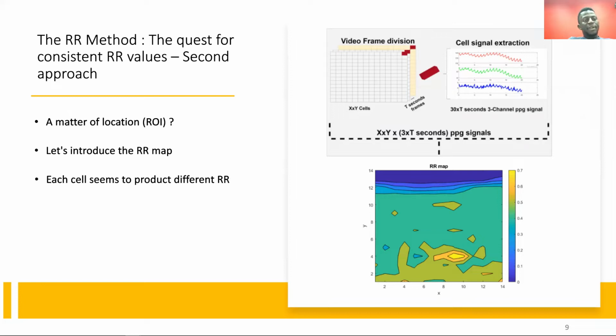The RR map reveals that each cell produces different RR. We can even have RR that are 3 times larger than others within the same frame, as shown by the color scale. It is also possible for cells to produce similar RR, and this can happen whether or not they are neighbors.